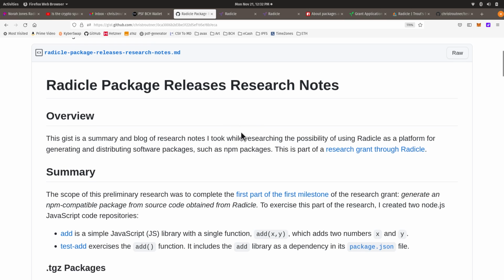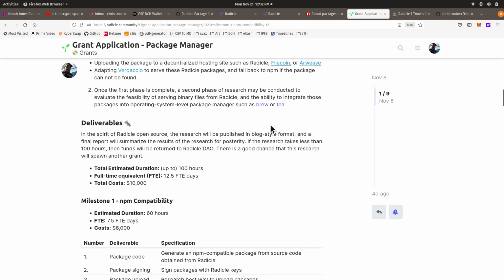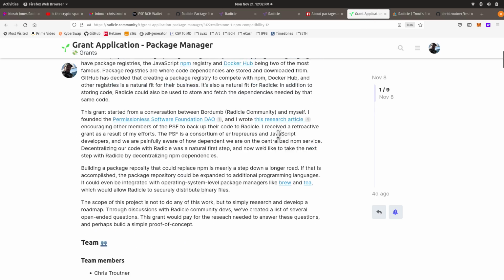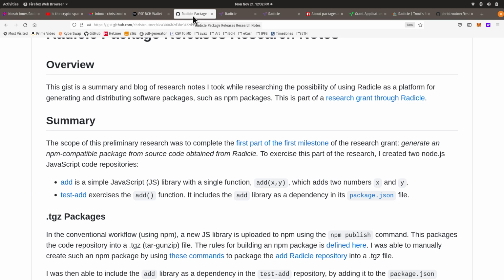So to start with in this research, let me introduce this is the grant application for the package manager that was approved by Radicle. And so this is what kicked off this research. So it's here if anybody wants to get the background on this research. I'm going to focus on these research notes, but that grant application's there if anybody wants to read it.